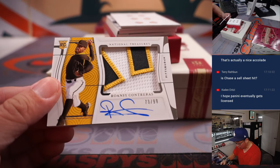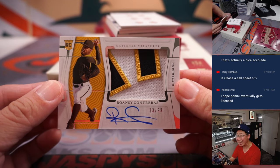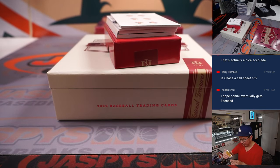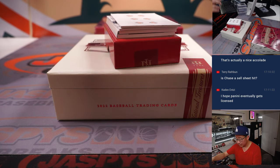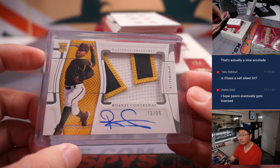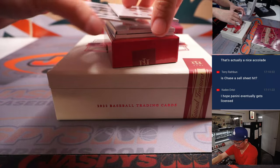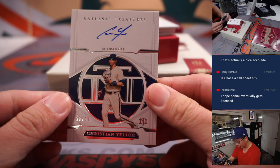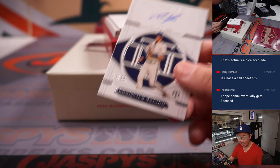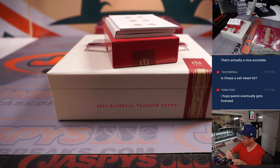We have a Ronzi Contreras, 73/99. Nice RPA for the Pirates. And Tristan picked up the Pirates straight up. And we've got Christian Yelich, 23/49. Brew Crew, Howard with the Brewers.